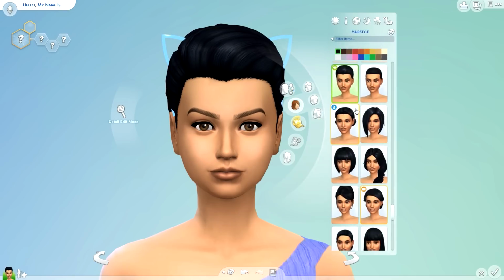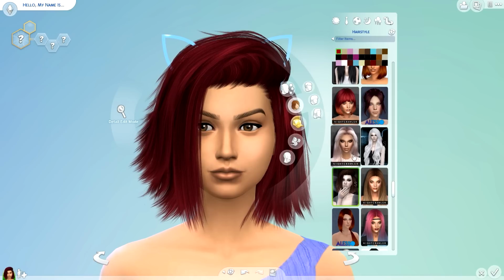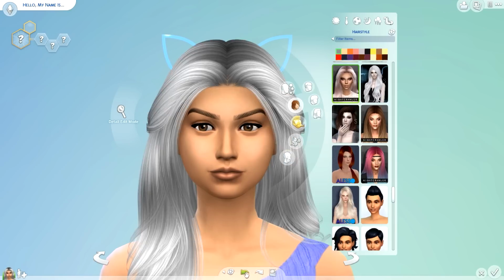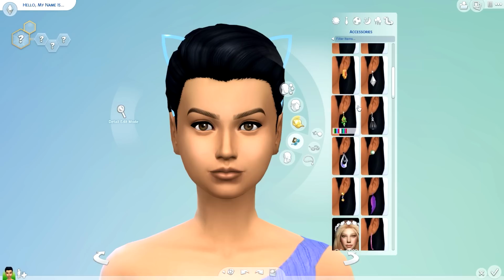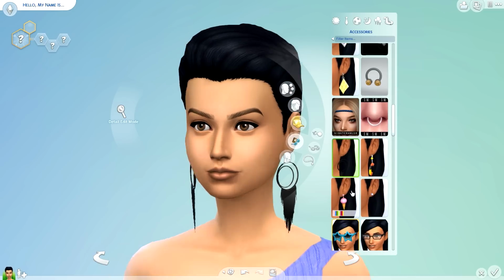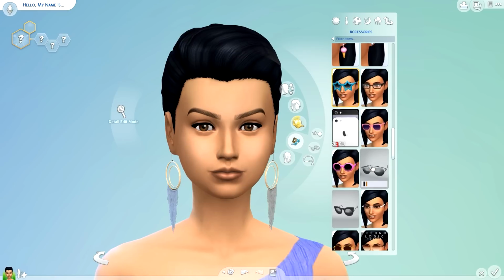See if we had longer hair, or let me go see something real quick. I'm just trying to see what it would look like with different types of hairstyles. Yeah, no, it's definitely a cute little piece. I like that. Okay, now I'm going to go over to the earrings because I did download some pearl earrings, but I don't know if they're going to show up. So here are those earrings that I was talking about. Those actually look really, really nice. I like them. They're exactly the ones that I wanted.